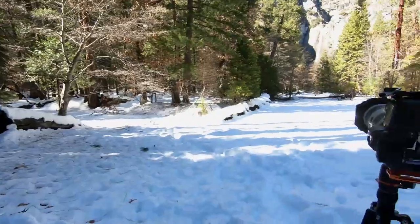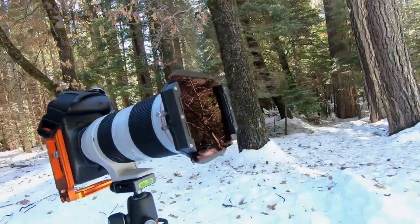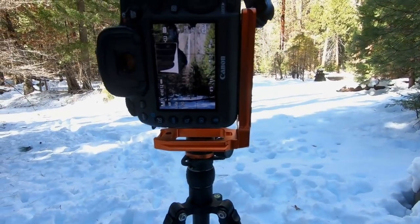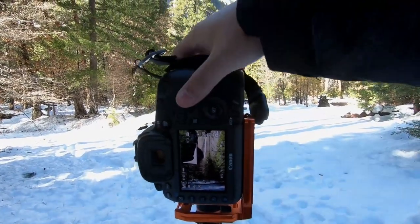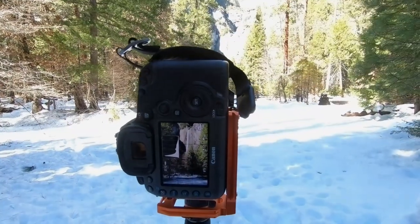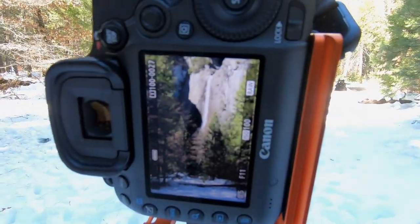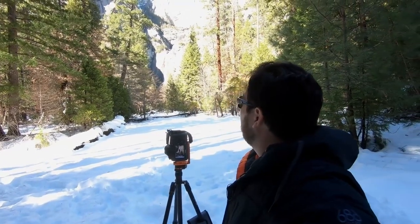The three-stop filter instead. Three-stop filter is now in the filter holder. See it right there. Brought the shutter speed to half a second. Let's go ahead and take this shot. There it is, quite nice. We'll see for sure whether it actually makes any of a difference when I get back home to edit the photos. But yeah, it's a little experiment, see what works best.